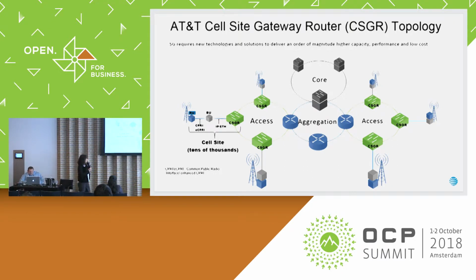All right, so I just want to give you an idea where we are deploying the cell site gateway router and where it's situated relative to our topology and our architecture. This is a typical one. On the left-hand side, this is a cell site gateway router. To the left here is all on the cell tower, and it has all the radio access network equipment.